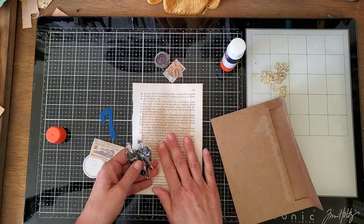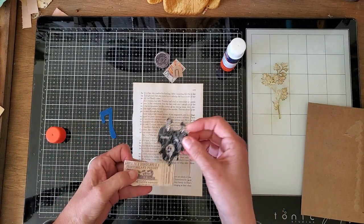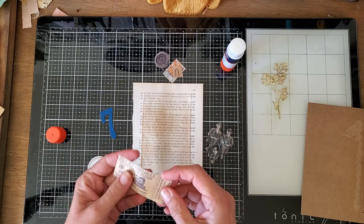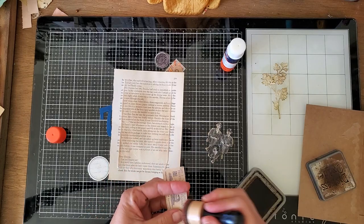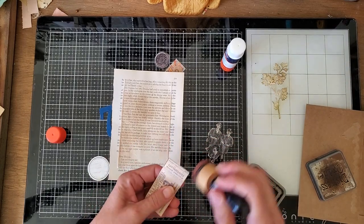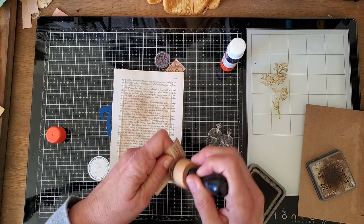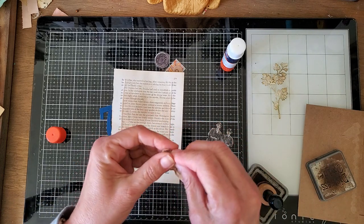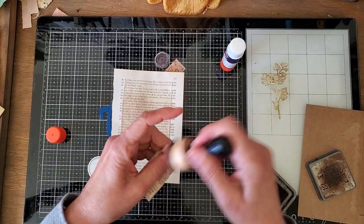Okay, so as I was saying, these guys are sitting, so I've got to use either this, and I think this is a sticker. I think it needs a little more distress too. In fact, it looks kind of too new. It needs quite a bit more distressing, I think. Let's just smash it a little and get some ink on there.